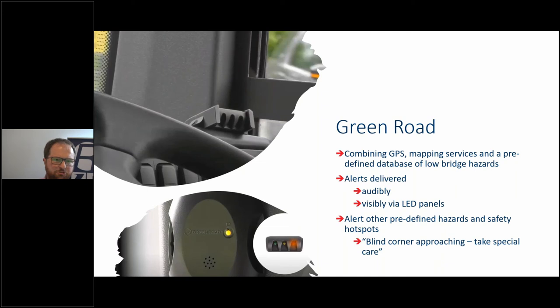It's a simpler system than Ticketer and the iBus from a driver perspective. They've got the red, amber, green driving alerts in line of sight, and it just flashes red and makes a buzzing sound when you've got a low bridge hazard. There's an argument to say it's less distracting and achieves the same. So a slightly different approach, but fundamentally the same, using geolocation and GPS and audio and visual alerts.